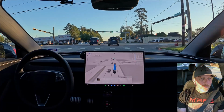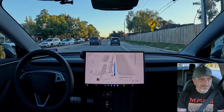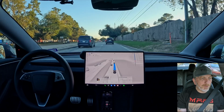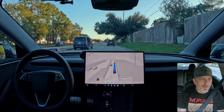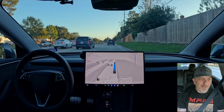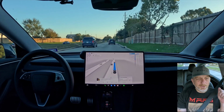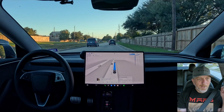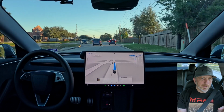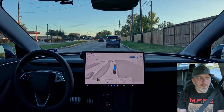All right, we are now going across FM 1960. We are on Kings Parkway. Actually, I think Kings Parkway turned into another name here once you cross over 1960. Forgive me, I don't remember. I'll look over to the side here, but I think it's Kings Parkway when you're in Kingwood, but as soon as you cross FM 1960, you're technically in the Humble, Atascocita area. So I think it changes names. It's still Kings Parkway. Okay.